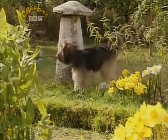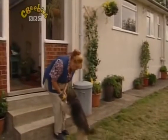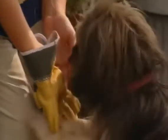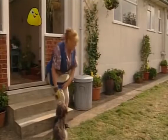Pippin! I need your help, Pippin. See if you can find a glove just like this one. Have a good sniff. Go on. Off you go. Dogs have a very good sense of smell. She'll soon sniff it out.